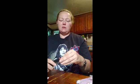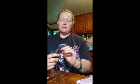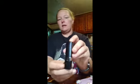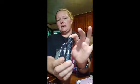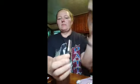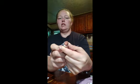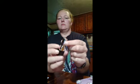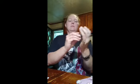So let's go ahead and open this bad boy up. I hope my daughter hasn't got into it. So that's what the casing looks like. Just very black and sleek all the way around. And she has not. And that's what it looks like. It's a nude color. I'm not going to swatch it because I don't even know if I'm going to use it.